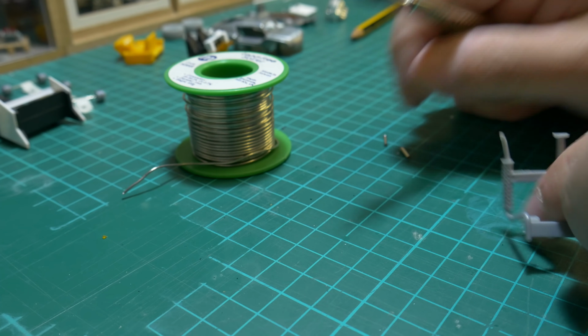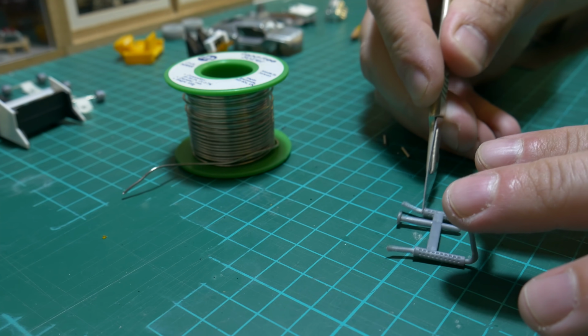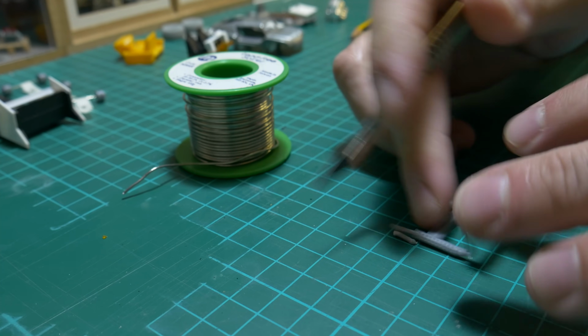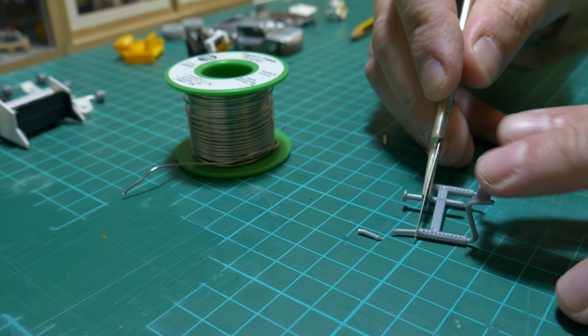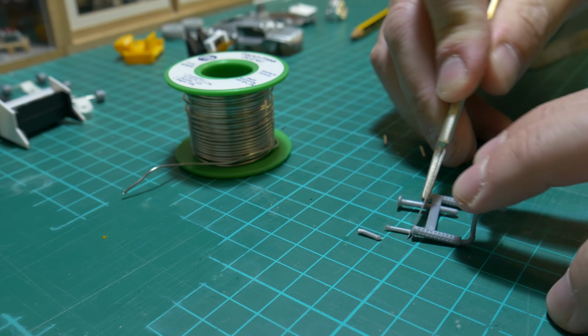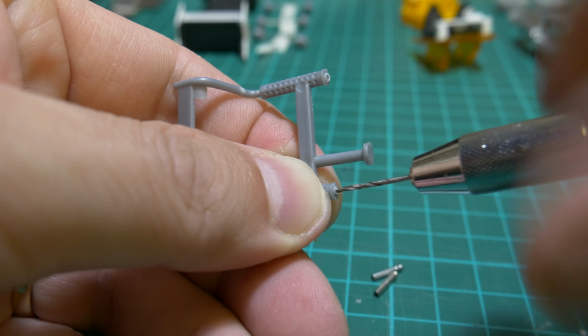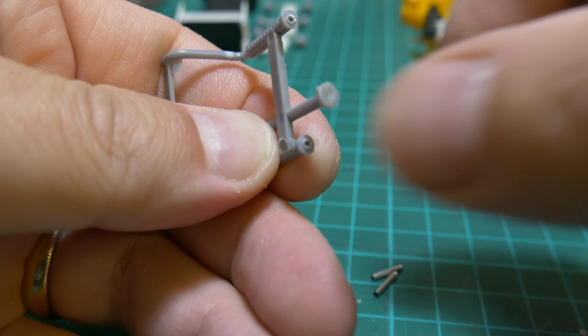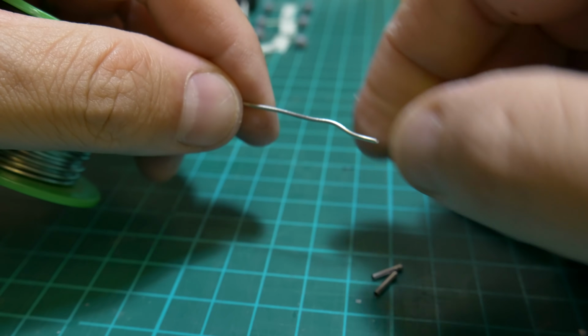So very quickly I'll snap these off, and then with a little hand drill again just make a hole. And I decided I could have put the whole ferrule into this, but I would have opened the hole up a lot more and risked distorting the bit of the exhaust I wanted to keep.